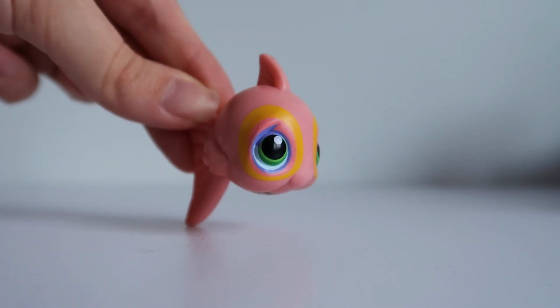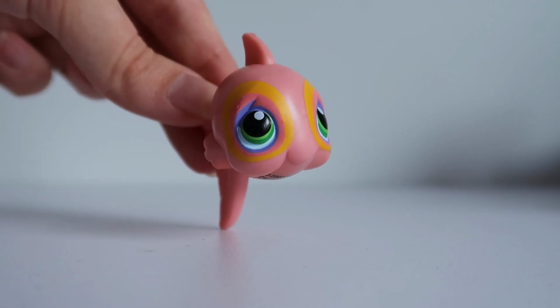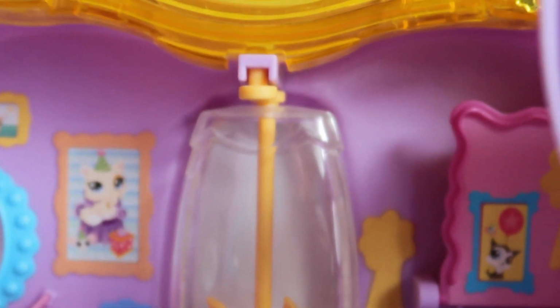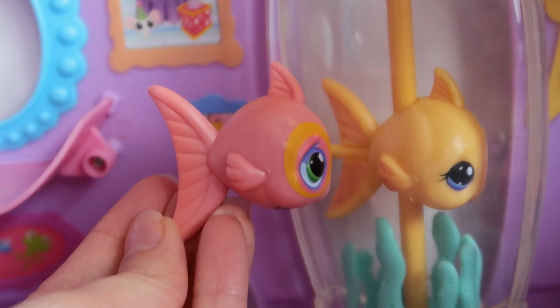And the last promo pet is kind of iconic. That's right, it is the forever trapped fish from the Littlest Pet Shop house. Y'all know this guy, right? Who's forever trapped in this LPS house? Well, he finally escaped. Boom, there he is. It is the exact same mold.